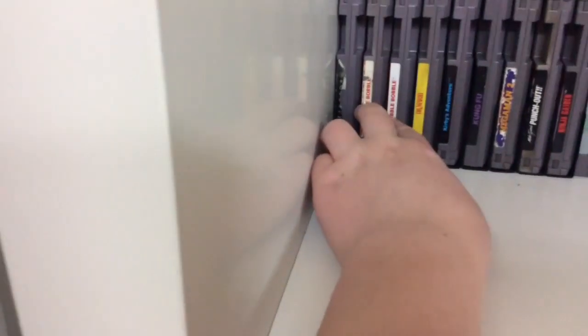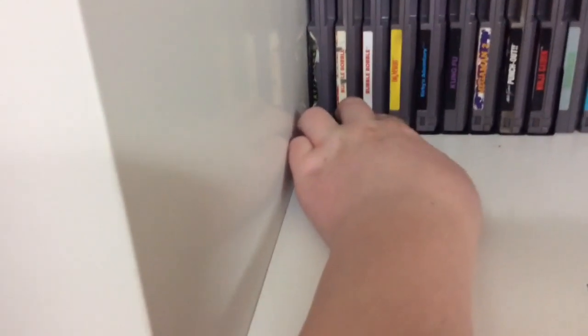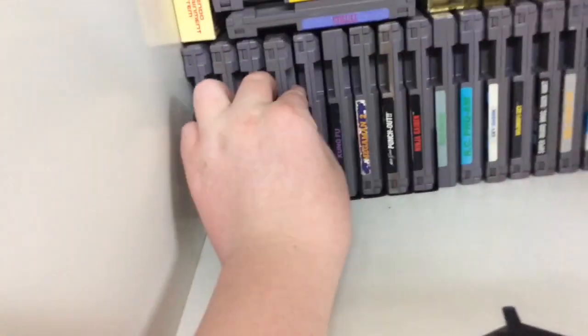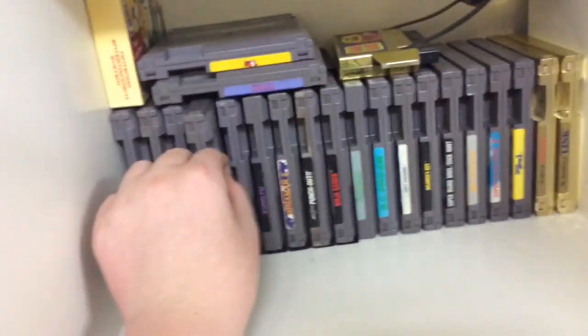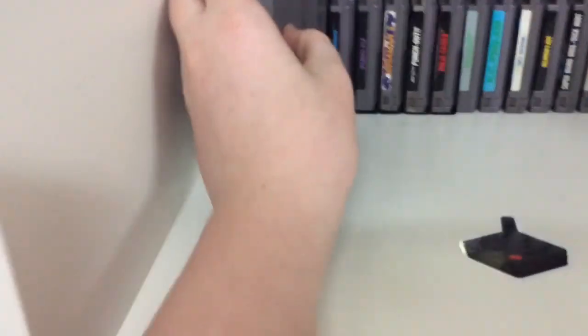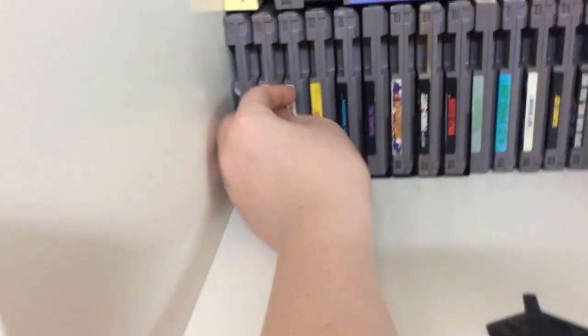First we have Battletoads. It's a pretty beat up label, but it is a game. And then we have 2 copies of Bubble Bobble. Bubble Bobble's fun. It's just a game to mess around in. And then here's the game. If I've played one game the most out of all of these, it's definitely Dr. Mario, because my mom loves playing with it. I've played it so much more than any of these other games.